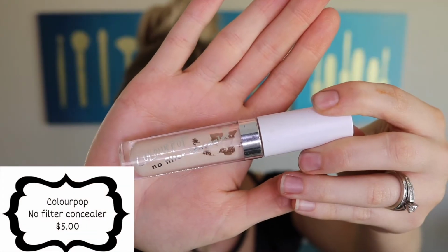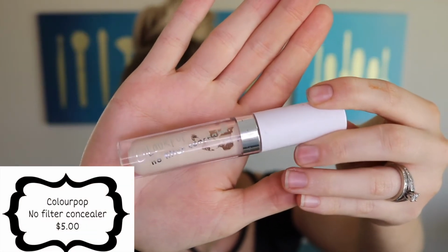Then I have the ColourPop No Filter Concealer in Fair number 5. This one's a little bit easier to see when I'm running out of product. I am about halfway on the product right now. Because I use this one almost every single day, I feel like it is a great full coverage concealer. I absolutely love this one, and I felt like it would be an easy one to use up.